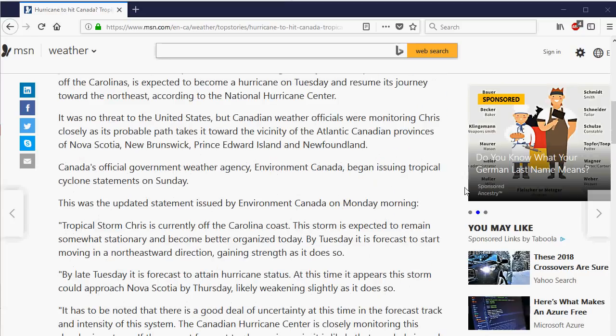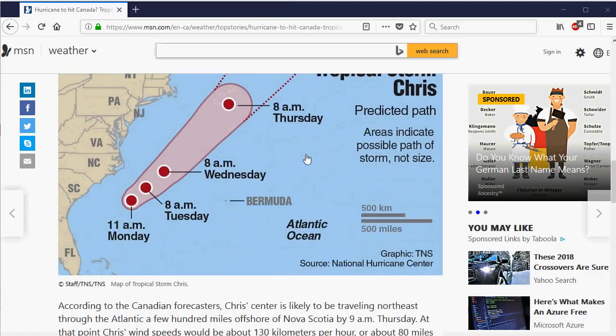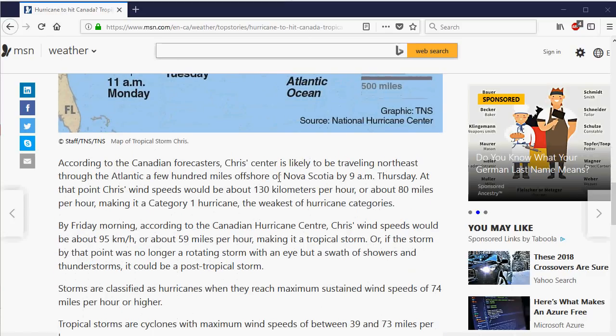And I'm just going to slowly scroll down, show you the mathematical path, which means a little bit of Nova Scotia on here, as well as Newfoundland Friday morning. So Thursday night probably in Nova Scotia through the morning on Newfoundland. And according to this, we are likely to get winds at about 130 kilometers per hour, which is equivalent to 80 miles an hour, which is category 1 hurricane winds, the weakest of the hurricane categories.